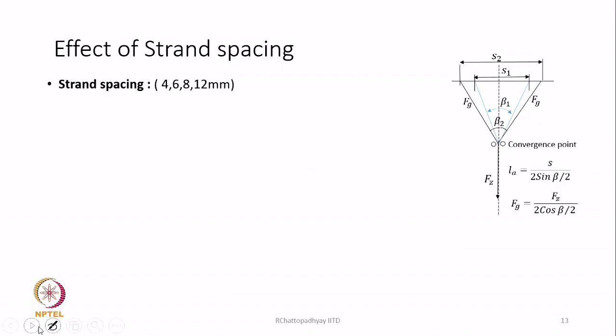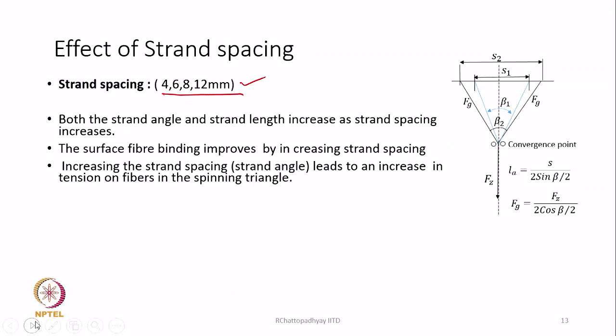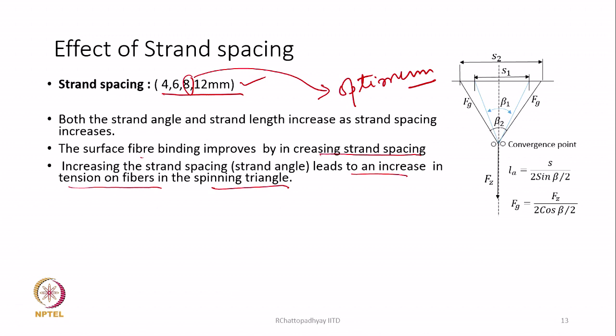Now, the effect of strand spacing. The typical spacing maintained for cotton or short staple spinning systems is 4, 6, 8, 12 millimeter. People have studied that, and mostly have shown that 8 millimeter is the optimum for short staple fibers. Strand angle and strand length increase as strand spacing increases, which is very obvious. Surface fiber bonding improves with increasing strand spacing. Increasing strand spacing leads to an increase in tension on the fibers in the spinning triangle, so fibers will be better aligned also.